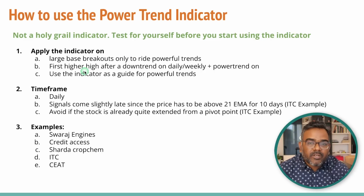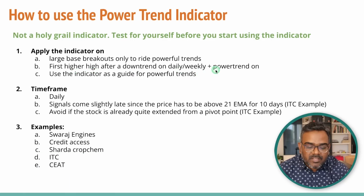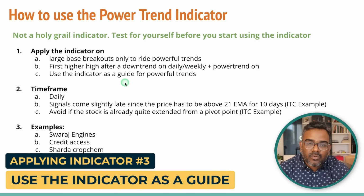The second way to apply this indicator is to look for the first higher high after a downtrend on the daily or the weekly charts. I will show you this in the charts shortly. That's another use. And then you can use the indicator as a guide to know when the trend is powerful and when the trend is weak.